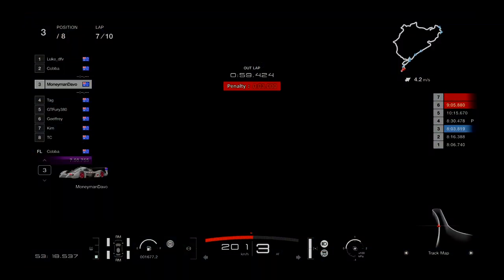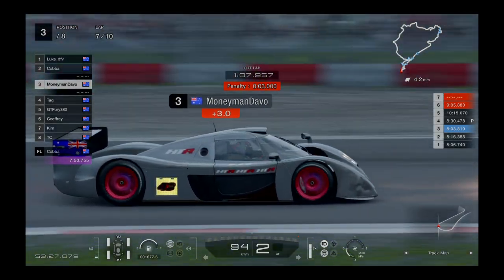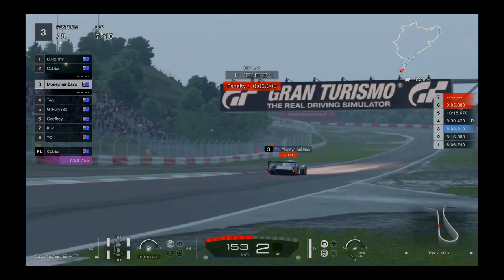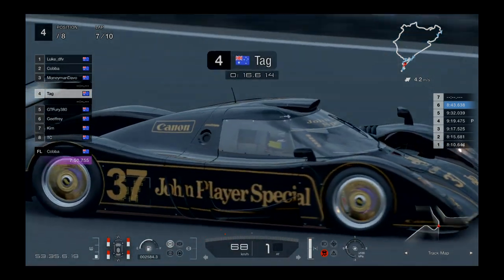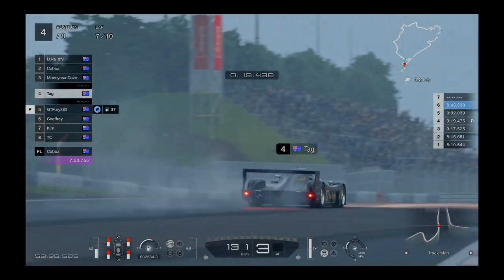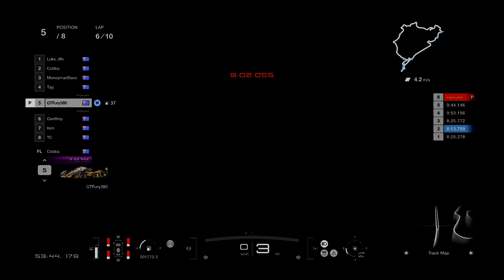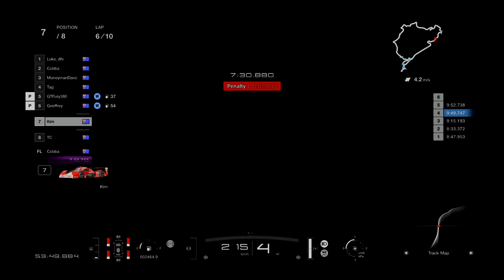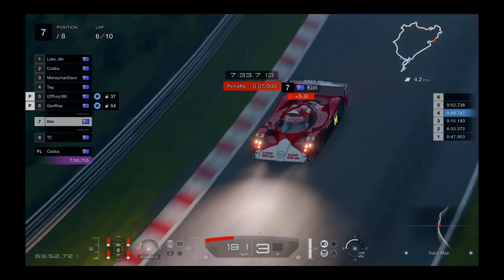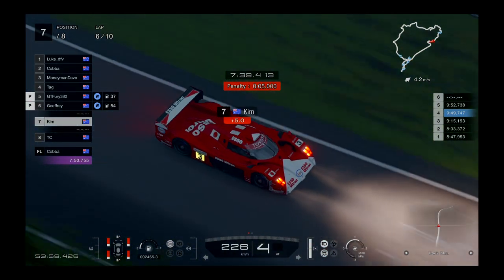Still pretty slippery. So Moneyman hasn't quite got that pit exit worked out yet. He's picked up another 3-second penalty. Also on medium tyres here. So tags continuing around on the wets. So I've come into the pits. Jeffrey follows suit. Tipping Kim might come in as well. He hasn't got much tyre left.